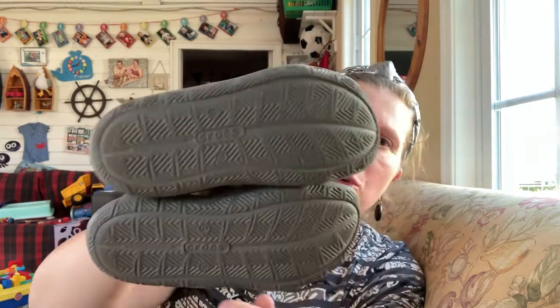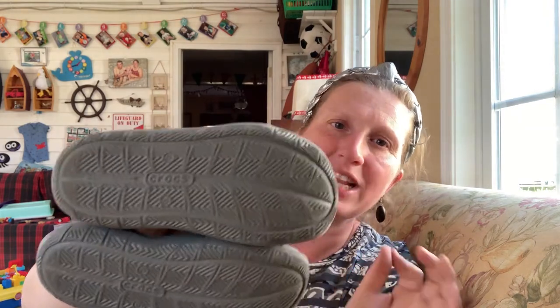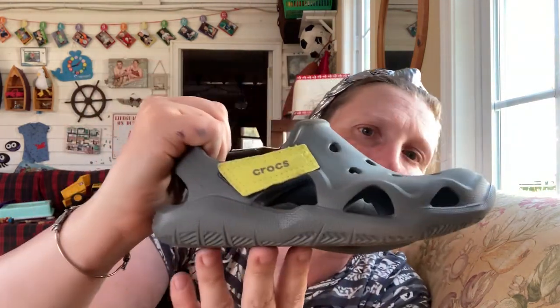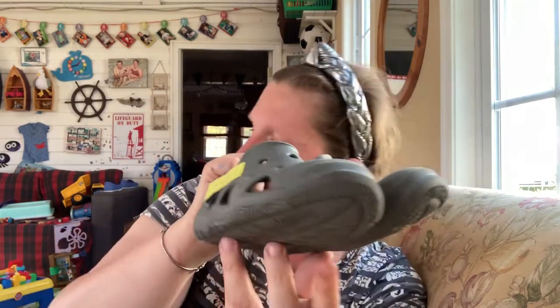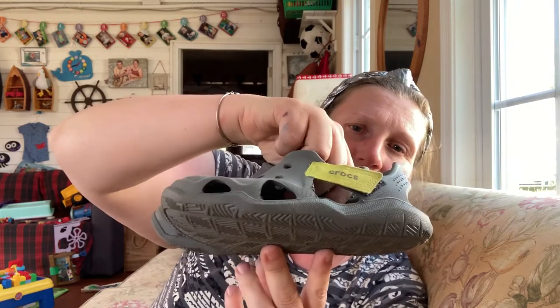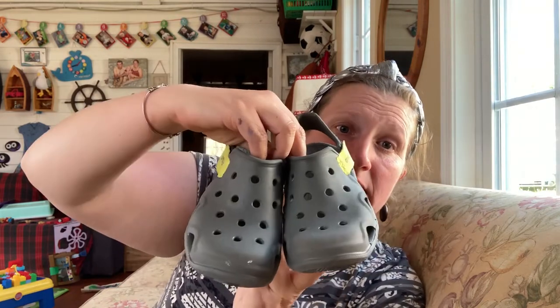He has worn them quite a lot. I think they had been worn, but they didn't look too bad. I thought they were really nice. I love the color. They have been worn, that's what he said, and he is currently a size 13.